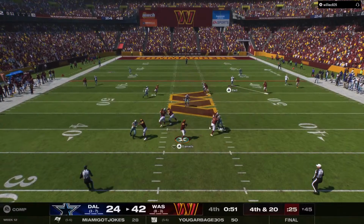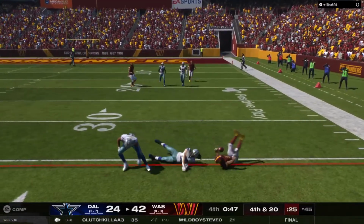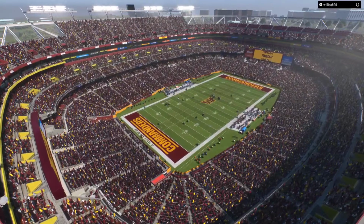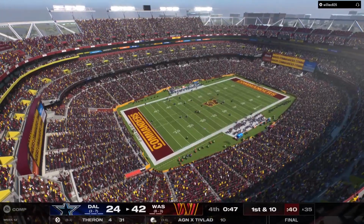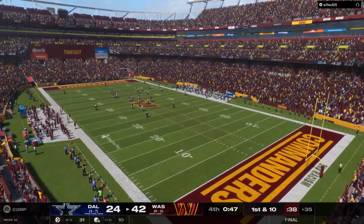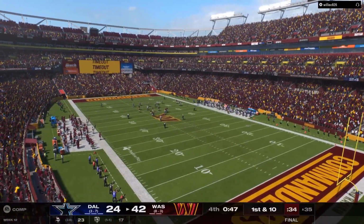Here's Daniels. He's going to get that to his running back out of the backfield. And Washington now going to use the first of their 3 timeouts. It's just their first. They've got 2 more to use here in the final stages.